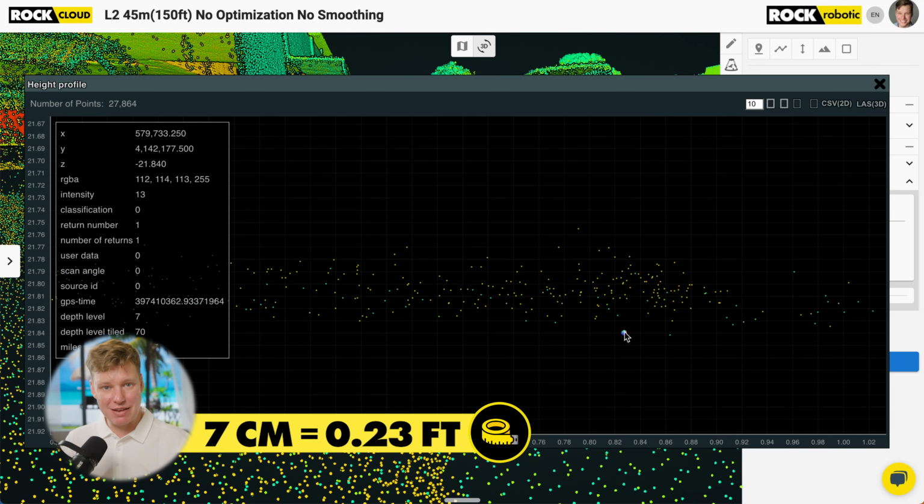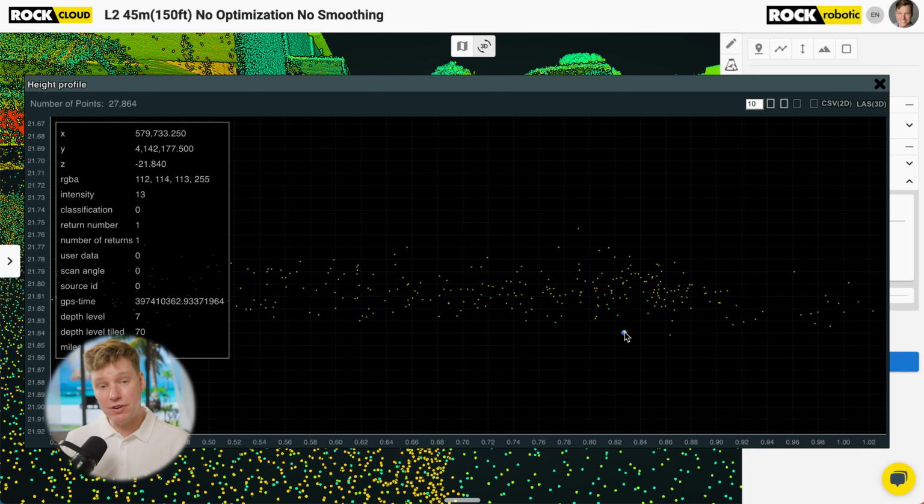You're getting about 7 centimeters on the flats where you don't have a lot of overlap, or in the middle of it, it's right at 5 centimeters. The R3 Pro V2 was right at 1.5 centimeters basically everywhere, in the overlap, in the flats, everywhere across the data set.